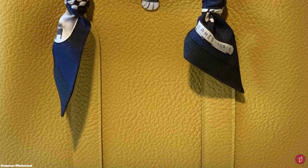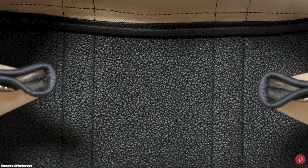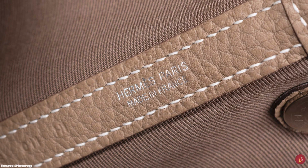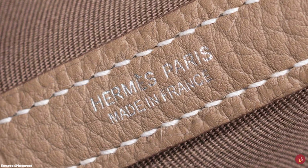The Hermes Garden Party Bag hits the marks on all counts, on quality and functionality. It has a casual, relaxed vibe, but still has some structure and is very chic. The Hermes Garden Party Bag comes in two different styles, the all-leather style and the canvas style with the leather trim. The canvas style is typically offered in the Officier and Militaire canvas for the canvas body with contrasting leather handles and trims.